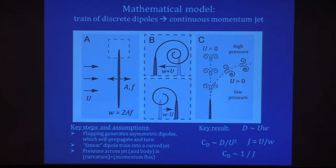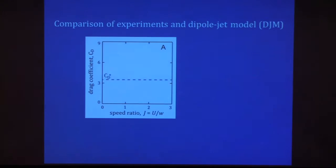It also points to non-dimensional variables to use in the experiment, or to characterize the experimental data. One is a non-dimensional drag, which is drag divided by u squared, commonly called a drag coefficient, and one is a speed ratio, J. And if you look at this drag law and the definition of these two non-dimensional variables, you get that the drag coefficient drops as 1 over J. And so what I'll show you now is a drag coefficient versus J.